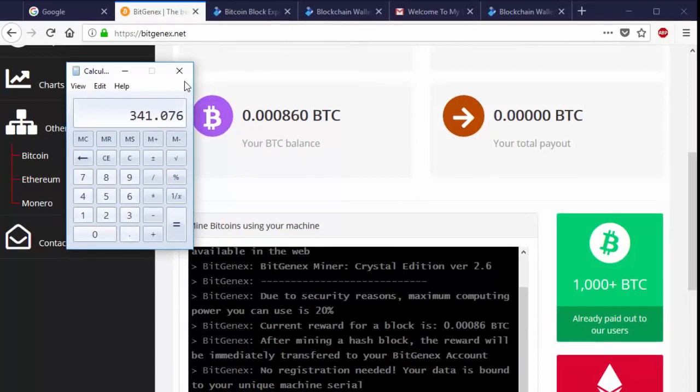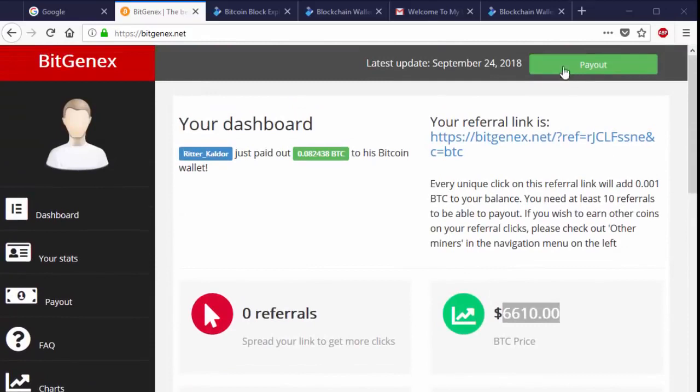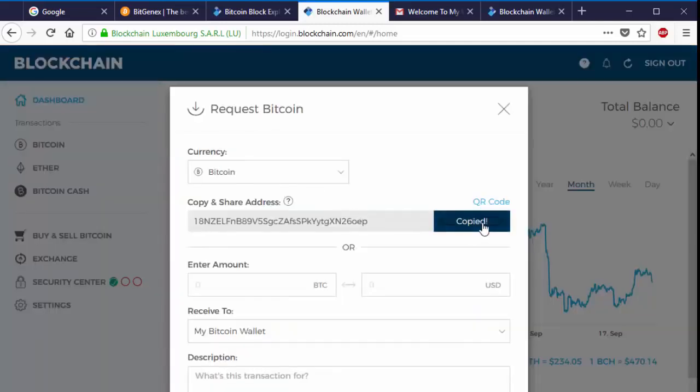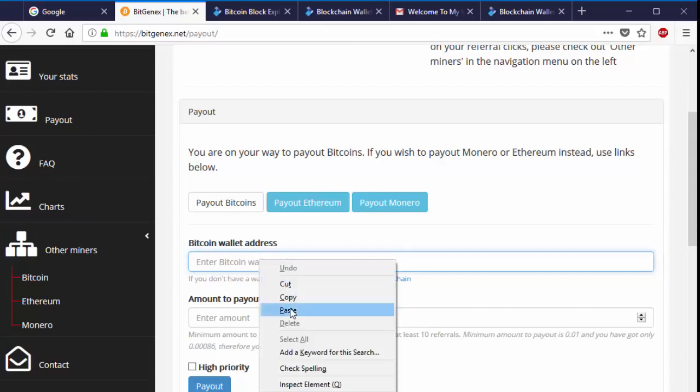Great, but you can't just open this console and, for example, go playing a video game, because this console has to be opened all the time, or else the mining procedure will be terminated. I don't know why, but it's how it is. If we had enough coins to pay out, you click this green button and you choose the Bitcoin option here. You paste your Bitcoin wallet address in this text area. As I showed you before, you can get your address here, only if you already have a Bitcoin wallet, of course. And you copy that and paste it here.